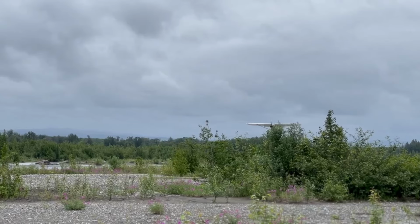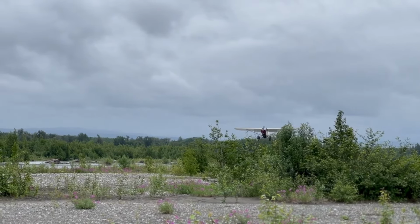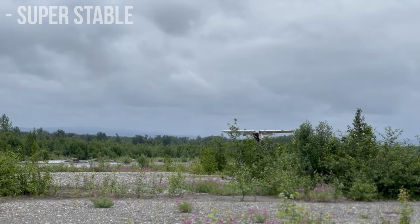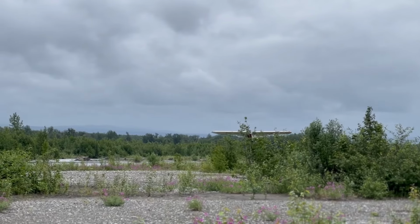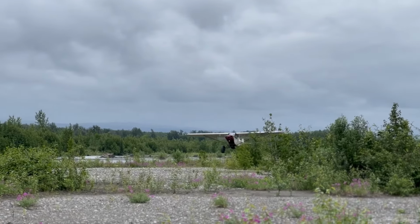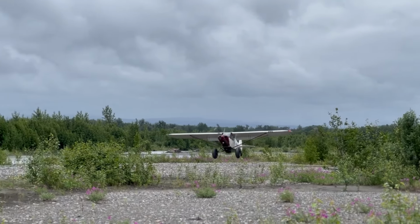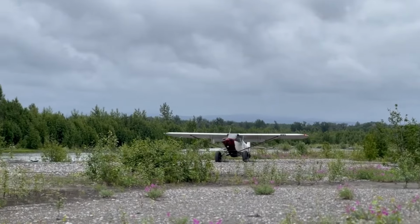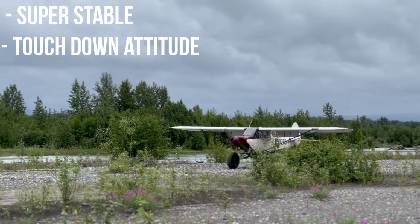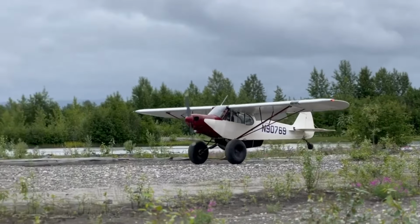I'm going to play this one again in slow motion and go through a couple other things that were finally clicking this day. I was super stable on this approach. I had a string tied from my eyes to my touchdown point, and everything was coming together really well. As I approach the touchdown point, I know from the previous day's work that my tail wheel is barely above the ground. I have a tiny bounce when I land, and then I'm getting on the brakes.